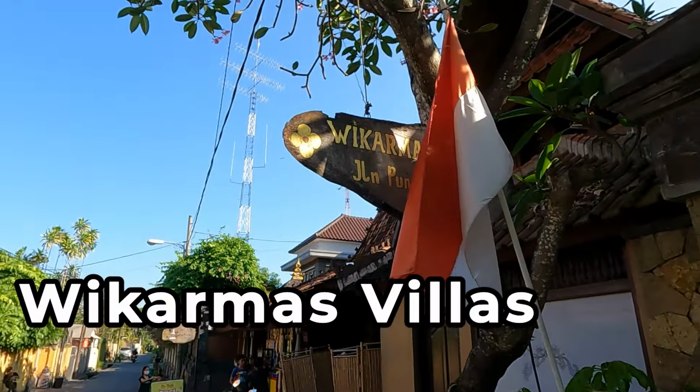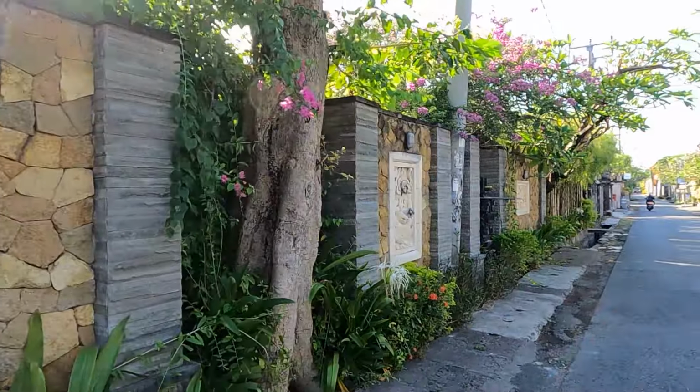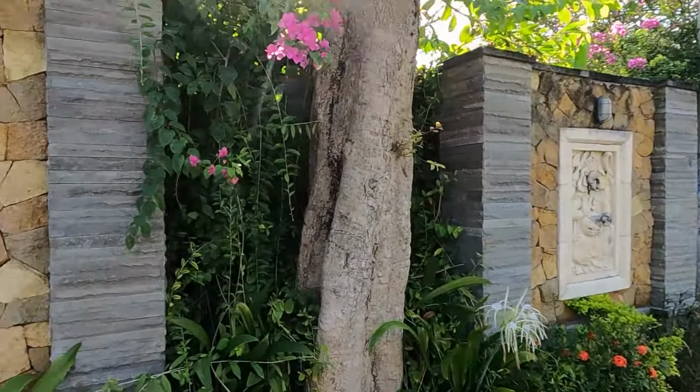There's a little sign at the top here that you sort of miss if you don't look very closely, and it just looks like maybe a nice house or someone with a bit of a privacy screen. But I want you to check this out. So this is where my mate Neil stays. He's been coming here for a while.